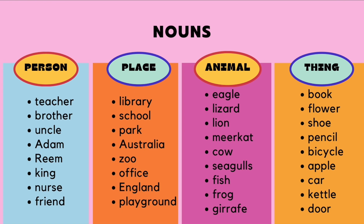These are also nouns. Let's look at some animals: eagle, lizard, lion, meerkat, cow, seagulls, fish, frog, giraffe are all examples of nouns. And everything you see around you, like a book, flower, shoe, pencil, bicycle, apple, car, kettle, door, they are all nouns. So, a noun is a person, place, animal, or a thing.